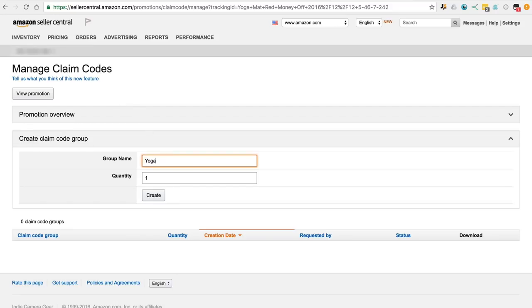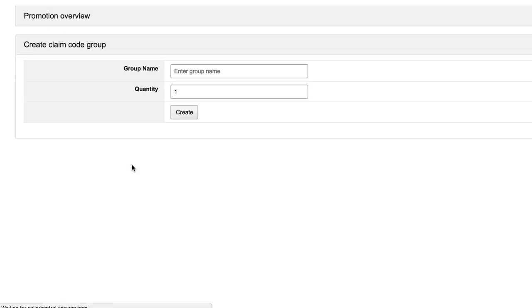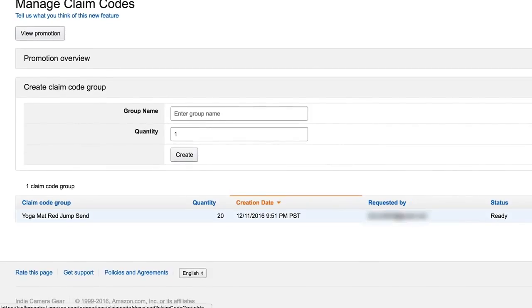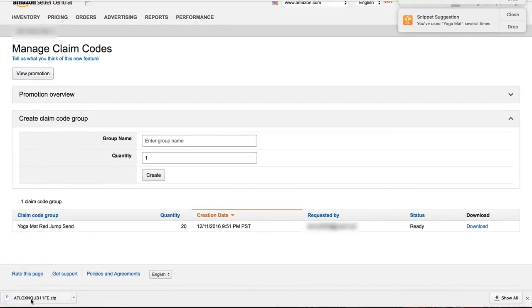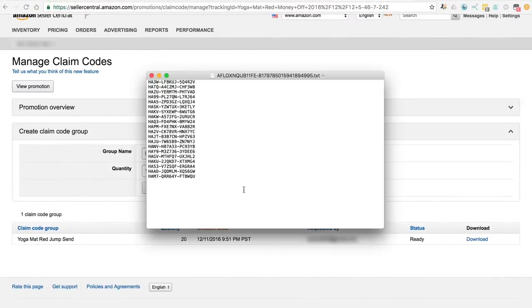Again, the name can be whatever you want it to be. You set the number of codes that you would like. In this case, we'll make it 20 and hit create. You'll see it shows in progress here, but normally it only takes a couple of minutes or less. If I refresh now, you'll see that they're ready to download. So if we download those, it will create a zip file.